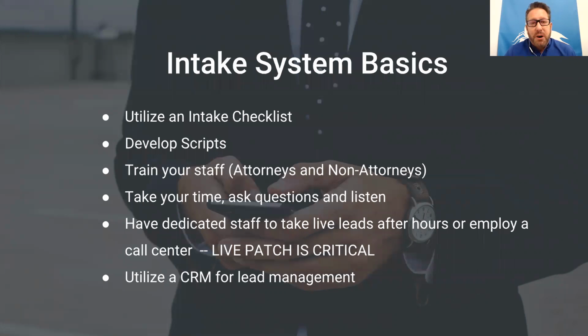And the partner with that firm ended up firing the paralegal, which in my opinion was not the way to handle it. If anything, the partner should be in a little trouble for not educating the paralegal. It's not the paralegal's fault. So you've got to make sure that you're training your staff and they understand what you're doing.